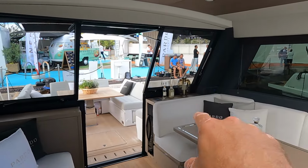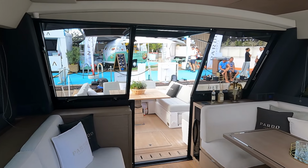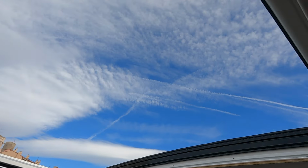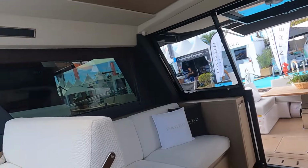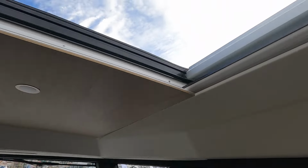This is now a view of some of these windows when they're closed. You still have great visibility out, but you're maybe leaving the bugs outside. But now you do, again, have this large sunroof that is a great feature. It opens up, lets the whole airy light in, how big that is.